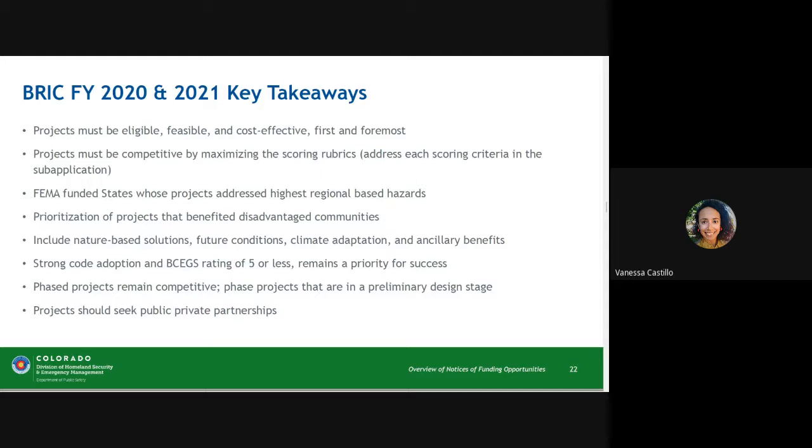As I just mentioned, projects must be competitive by maximizing the scoring rubrics. The criteria must be addressed throughout the sub-application. So in your scope of work, in the supporting documentation that you upload, in the evaluation section. Generally, FEMA has funded projects that address the highest regional hazards. For example, FEMA funded drought in Utah, wildfire in California, and tsunami mitigation in Washington State.